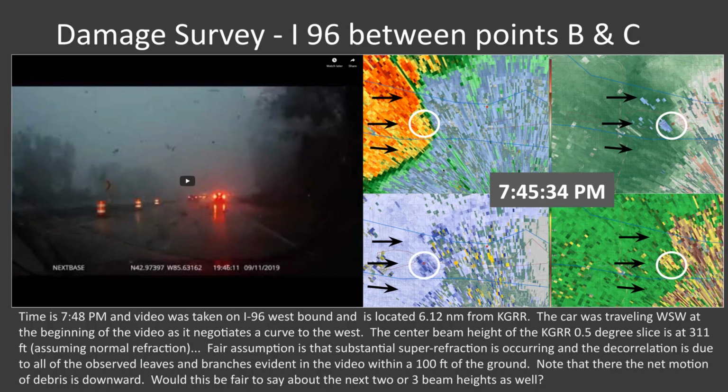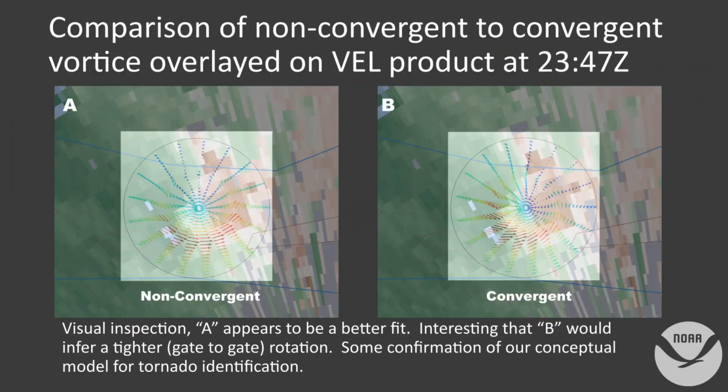Well, I thought that was pretty eye-opening. And this is literally a quarter to a half a mile from the next area of damage we found, and it's about a mile from Belknap, if my memory serves. And our half-degree beam slice is 311 feet radar feet above the ground at this point, which is right where side lobes and everything are. So, really, up to the first view angles, we're right on the ground here.